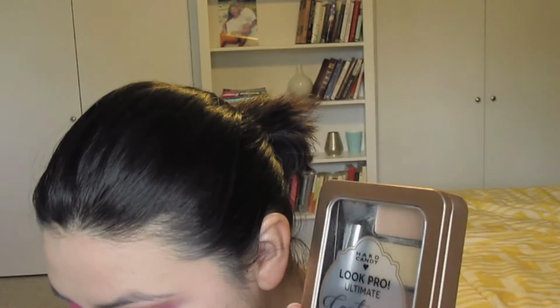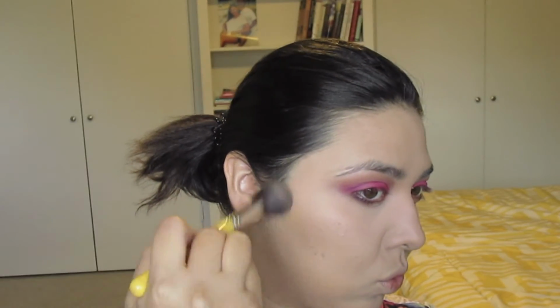All right, so everywhere we highlighted, we must contour. I'm taking this Hard Candy contour kit and a dome brush and just contouring. I look very washed out in this video right now because I'm right in front of a natural light, but the contouring is a little bit heavier than this, and I really recommend going heavy on the contour when you go out.